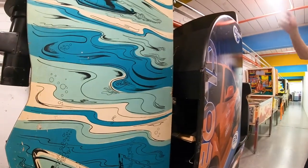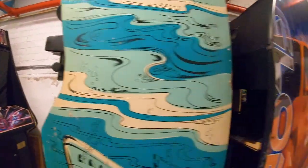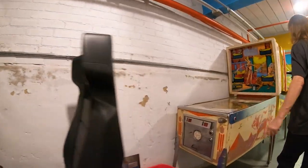Sub Hunt was the original. This is Seawolf. I'd love to get it going, but that's a project for another day. And this is very close to working. $300 will have this working.